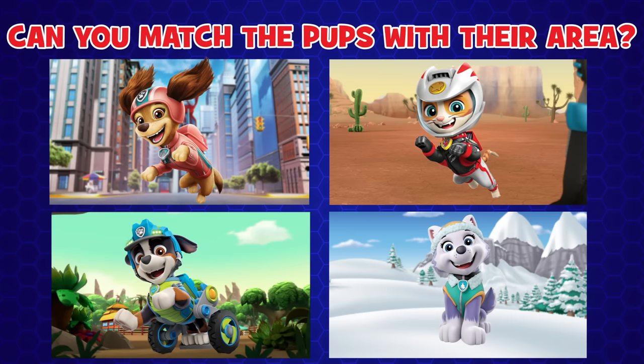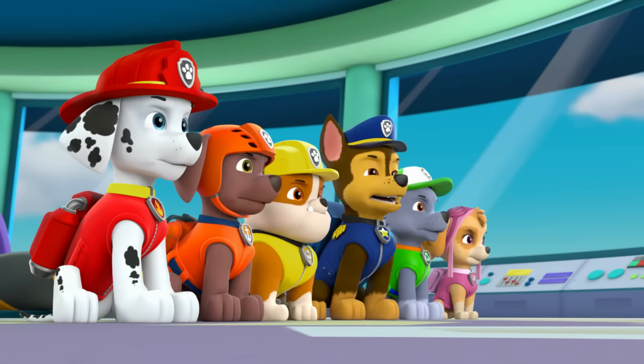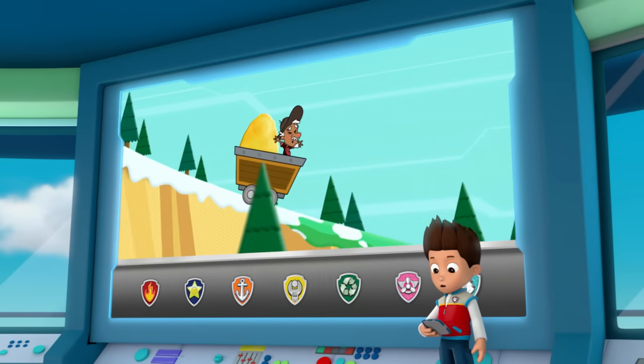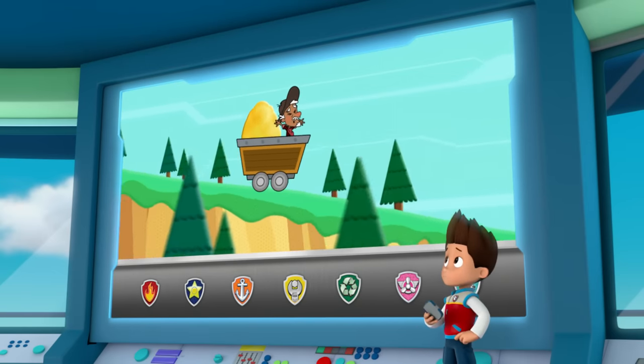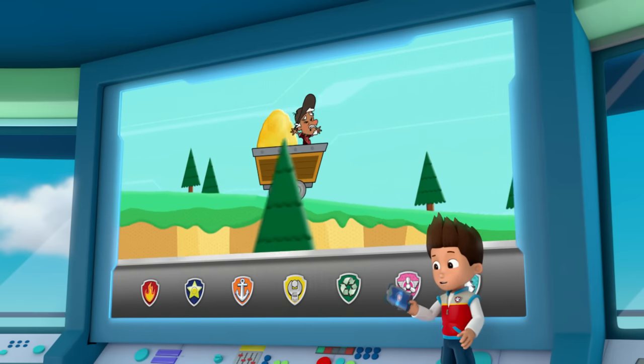Ready for more, pups? Another rescue in 3, 2, 1. PAW Patrol, ready for action, Ryder, sir. We've got a mission on Jake's Mountain, and we've got to hurry. Uncle Otis the Prospector is in a runaway minecart. Yeah! We have to rescue him and stop the minecart before it crashes.